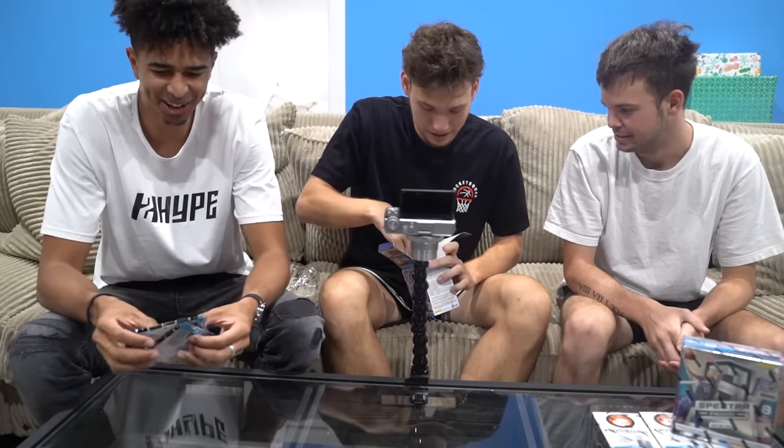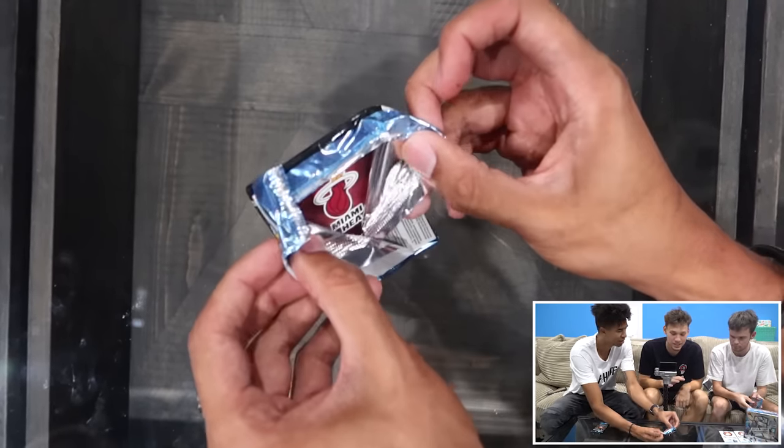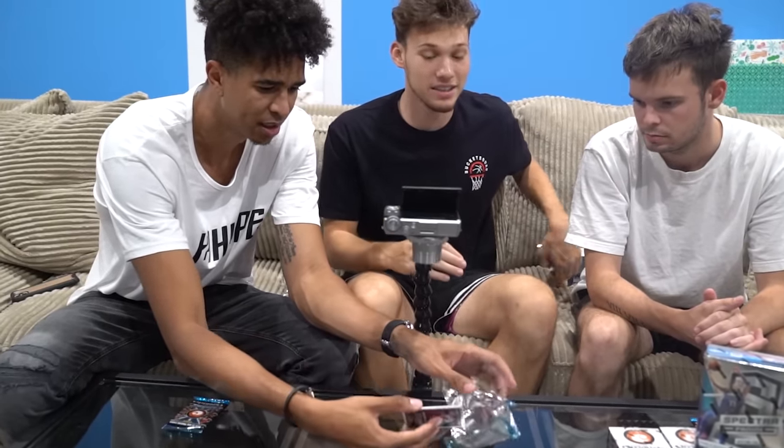You get 2. Oh, these feel thick. You know what that means. Actually, does one of them feel thick? This one feels a little thicker. That looks thick. Yeah. Open that one. All right, so I have opened about 5 of these boxes. I've never gotten anything signed or numbered. But if we get a cool Zion card, that would be awesome. The Zion cards are worth a ton, and the Ja cards.